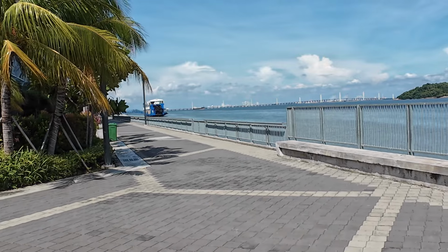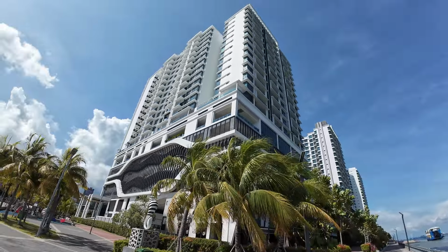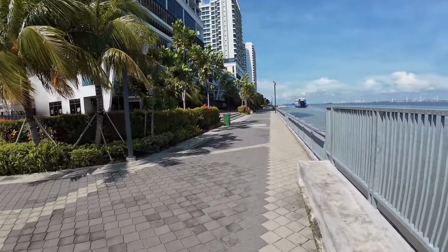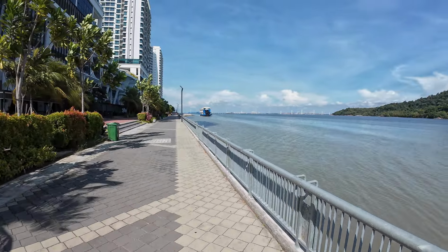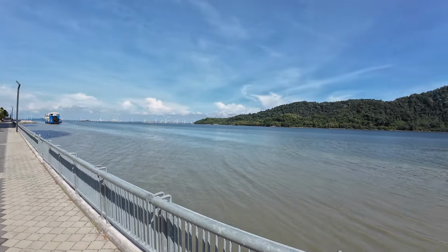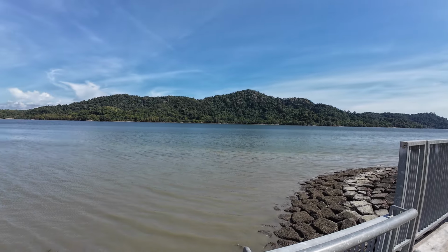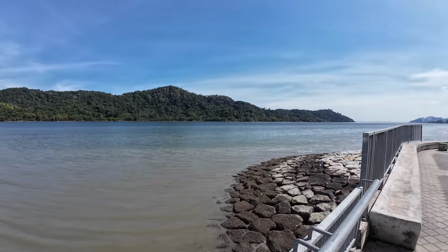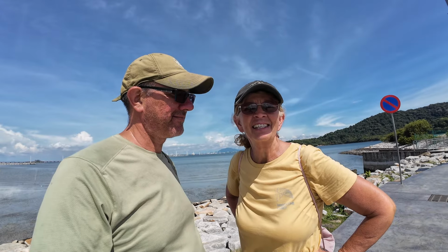They've got lots of hotels, some already built, and then there's another big construction site down the end for a Marriott hotel. So a lot of development here. And not of Georgetown Island by the looks of it. Can't see any properties on that at all. With the weather, it's not real.